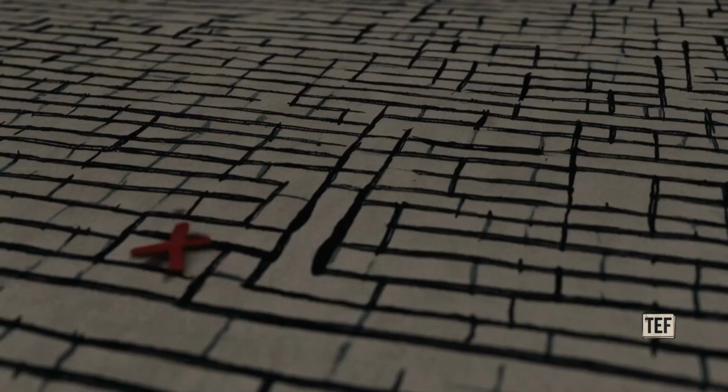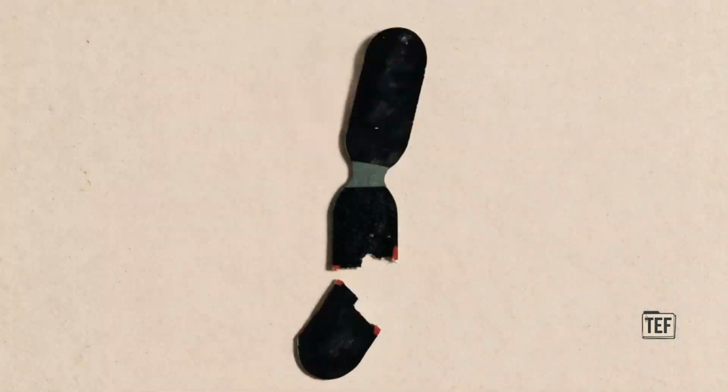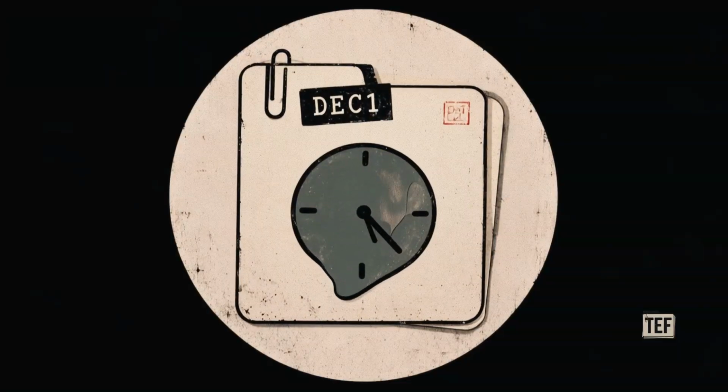In 40,000 rows, nobody sees it. The gene was intact. The symbol was valid. The spreadsheet had other plans. One of those 27 was DEC1. It stood for deleted in esophageal cancer 1, a stretch of chromosome 9 that goes missing in a particular tumour. It was named, in other words, for an absence.